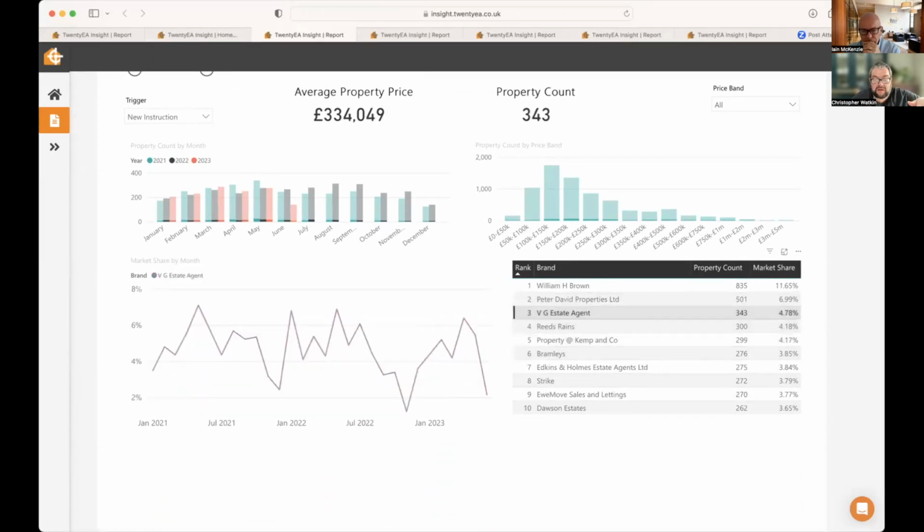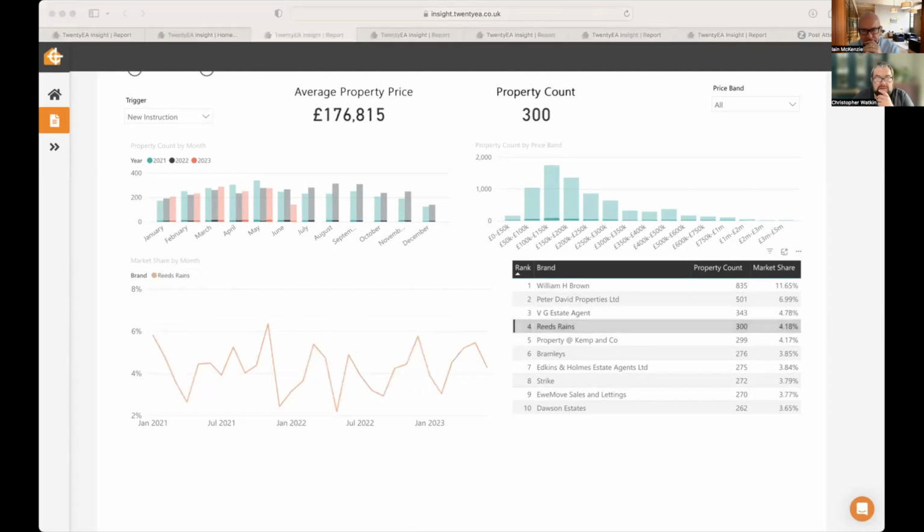Let's go to VJ estate agents. So VJ estate agents is Virginia Galloway. I don't know much about them. I've left a couple of messages for them. They never return my call, which is a shame. Average property price is high, isn't it? So they're clearly sort of upper quartile, I guess. Yeah, looks like it. Let's go and look at Reed's Reigns.